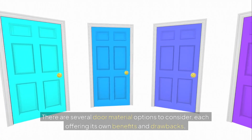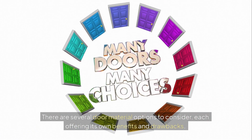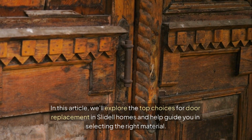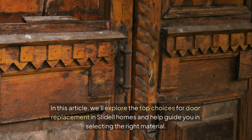There are several door material options to consider, each offering its own benefits and drawbacks. In this article, we'll explore the top choices for door replacement in Slidell homes and help guide you in selecting the right material.